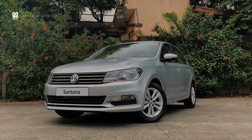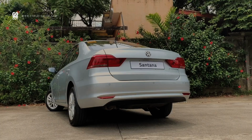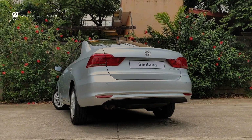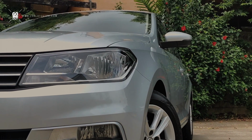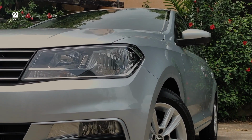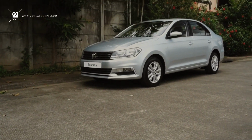Ang kalimitang gusto ko sa Volkswagen ay yung kanyang simple and straightforward design. Some may say that the car looks boring, but its simple and straightforward design will surely age well. Eschewing trendy designs also means that it's sure to avoid looking weird perhaps 10 years from now.